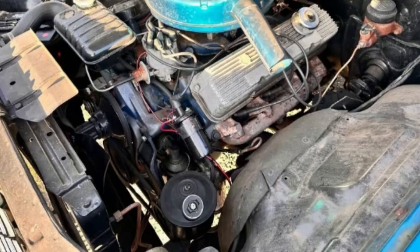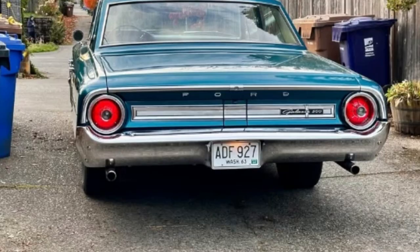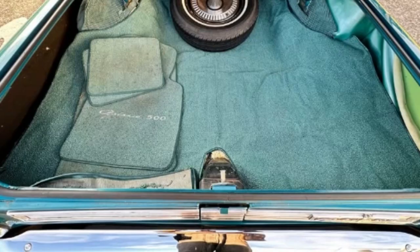There is also an unresolved battery drain issue, mitigated by a battery disconnect switch. Accessories like original hubcaps, manuals, and a new waterproof cover are included. The car is drivable but would benefit from additional repairs in some areas.